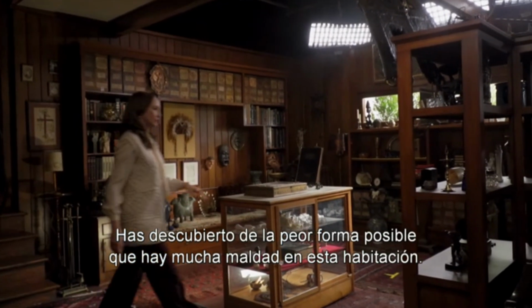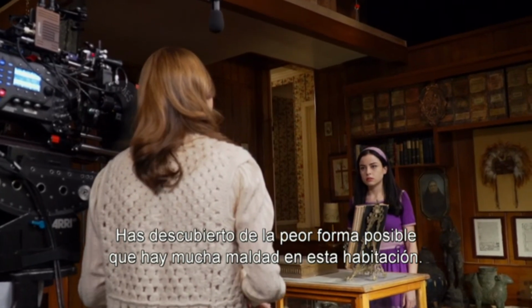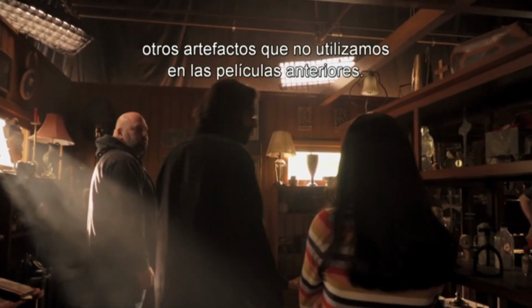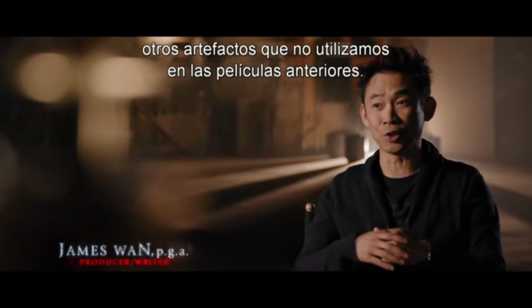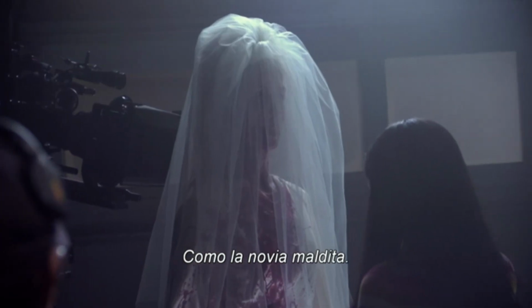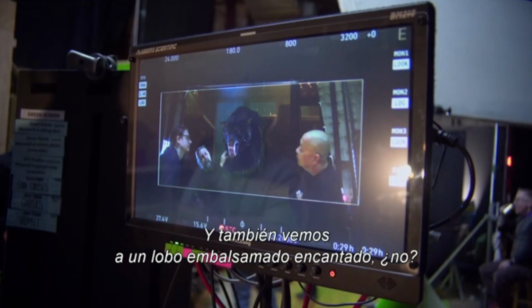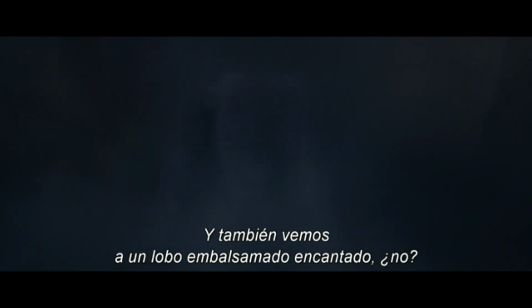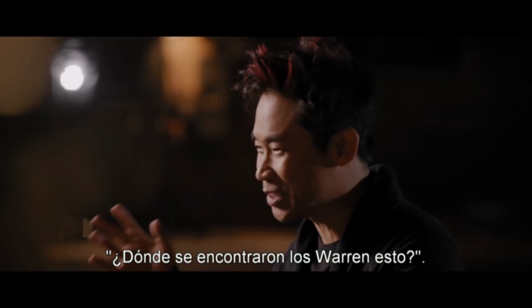You learn the hard way that there is a lot of evil in this room. This movie really allowed us the opportunity to introduce other artifacts that we didn't initially come across in the earlier films, such as a haunted wedding gown. And then we get to see a haunted stuffed wolf creature, right? When you see that in the movie, you're like, where did the Warrens come across this?